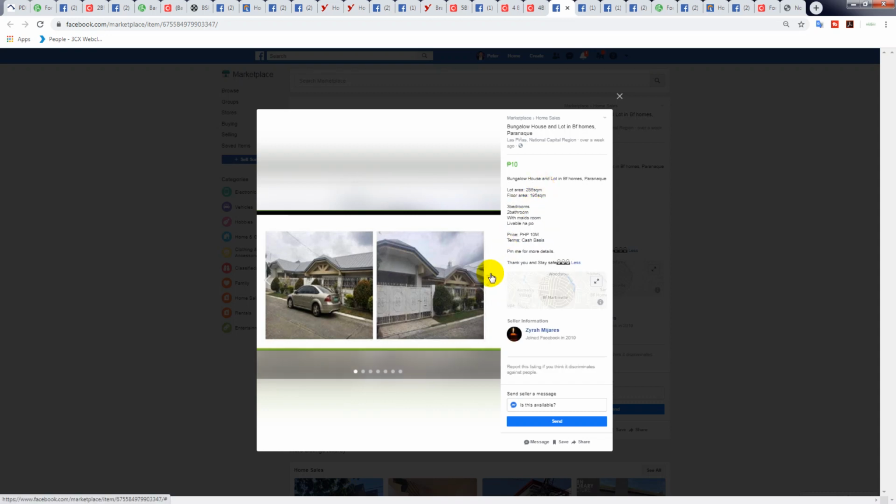And the lot size is 286 square meters. Nowadays, the average price for lots is at least 20,000 peso per square meter. So if you say 20,000 peso times 286, that's 5.7 million peso just for your lot. And some people are asking as much as 25,000 plus peso per square meter in this area. So this is decent. 10 million.